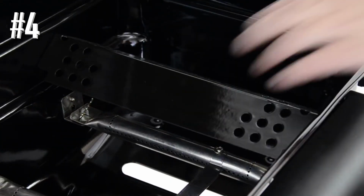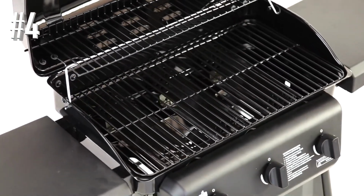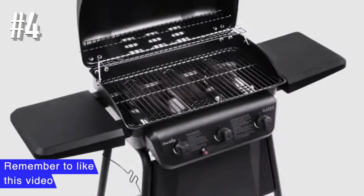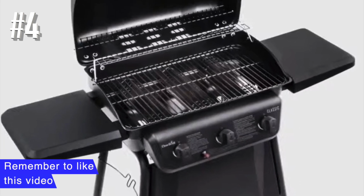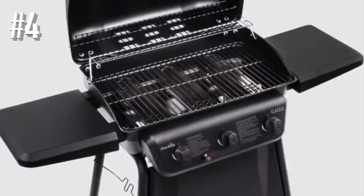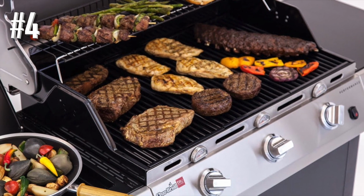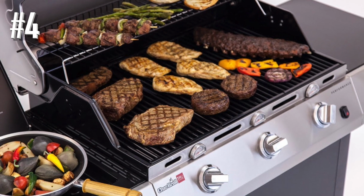This grill has 3 burners that provide a total of 30,000 BTUs of cooking power for great searing or low and slow cooking and for perfect barbecue ribs. 2 metal side shelves are handy for holding sauces and plates, while the 2 wheels make it easy to move the grill into the perfect place for grilling.